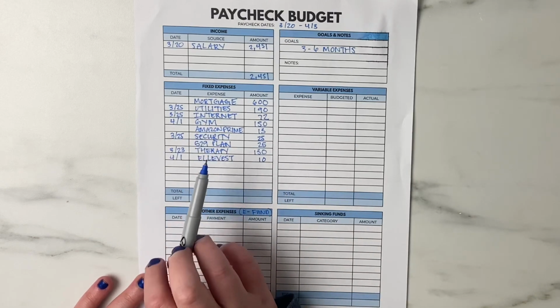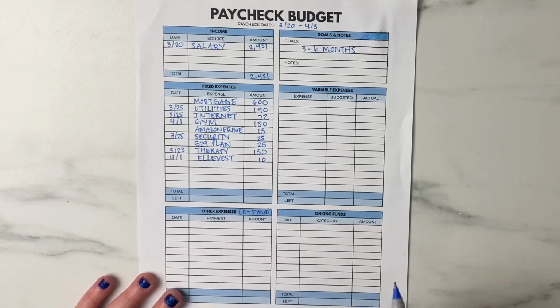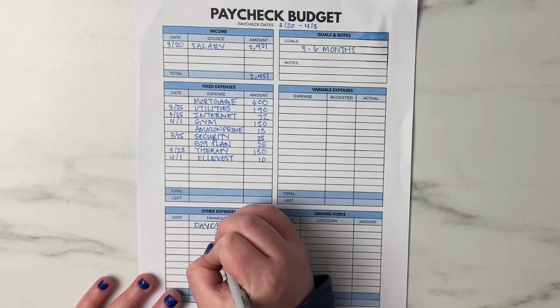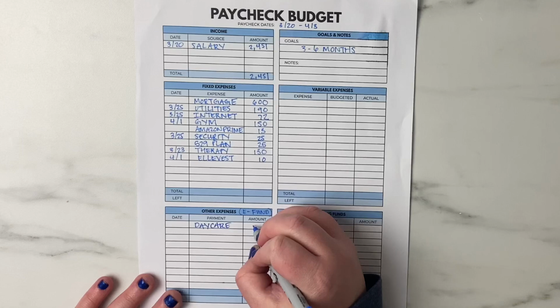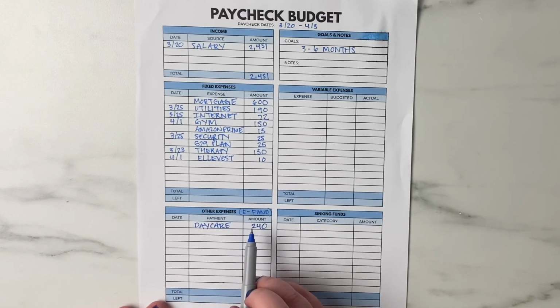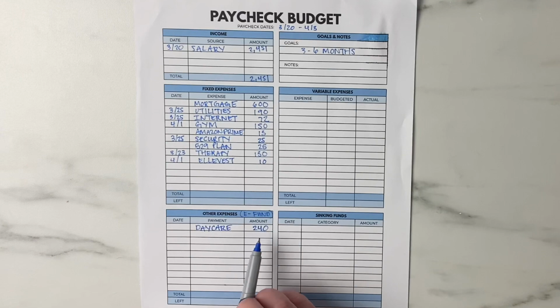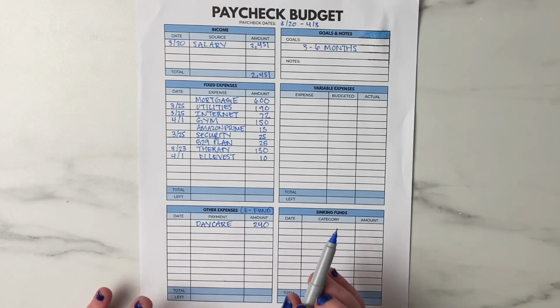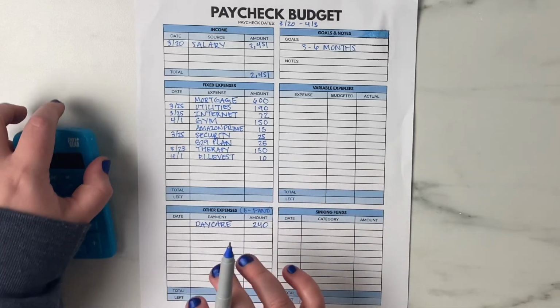So fixed expenses that are normally in this category that are going to come down here is daycare. We are not currently paying for daycare, but I'm going to keep it in our budget like we are and put it instead into the emergency fund immediately. So daycare money is going in there, and it's $240 for the 2 weeks. It's $120 a week that we normally pay, so that's going straight to the emergency fund. So that's good. And let's add up all of that.